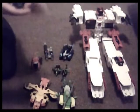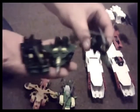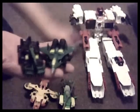And of course, the Minicon team. There they are, there. The helicopter, the wee gunship helicopter.